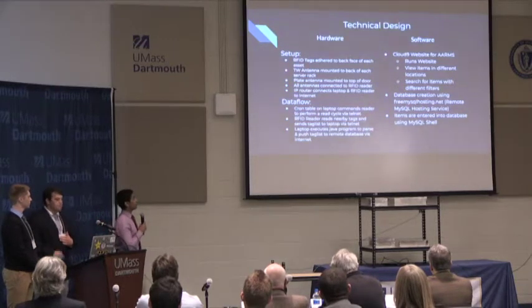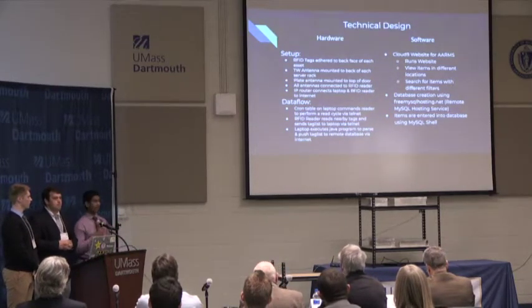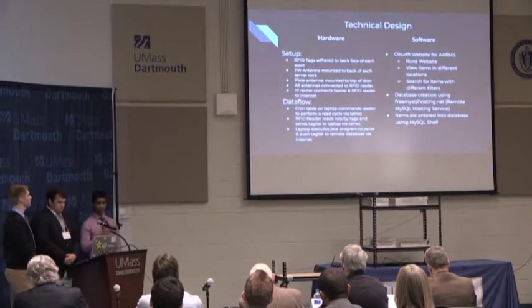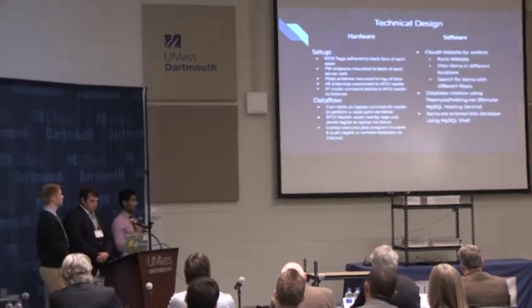These are some of the main points of our technical design. With the setup, obviously we had the RFID tags, we needed a reader, and we also needed antennas for all the racks and the door. And then we also created a data flow to help us better understand the way it works. From the readers, we get a tag, and then that's sent to the Java file, as Nick explained. And with the software, we have a Cloud9 website server, which runs the website and also helps manage all of the data. And then we also use a MySQL hosting service to host our database. And from that, everything was connected to create the system.